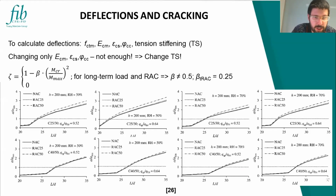And then we tested natural aggregate concrete, recycled aggregate concrete with 25 and 50% of coarse aggregates. We didn't even go to 100% because one, we suspected that not many producers would do it, and the other is that we suspected big differences. And this incorporates all of the changes for modulus, shrinkage, creep, even for tension stiffening through a different relation in tension. And you can see that the RAC 50, of course, has bigger deflections. The effects are more pronounced when you have bigger shrinkage and creep. So when you have 50% humidity or when you have a lower concrete class.